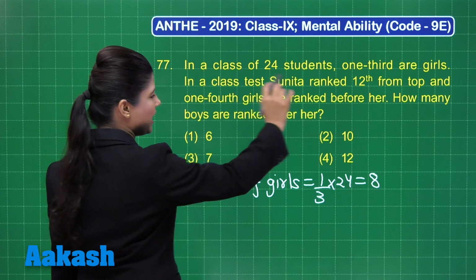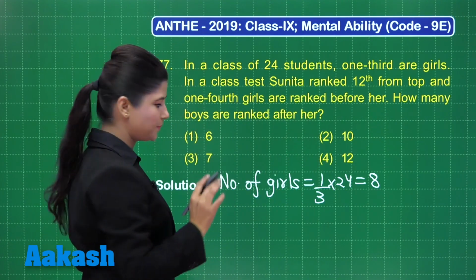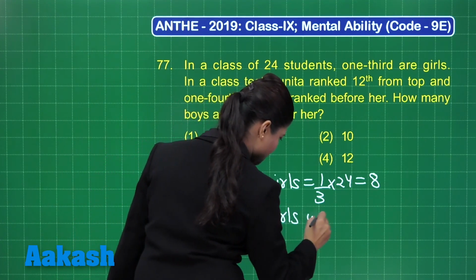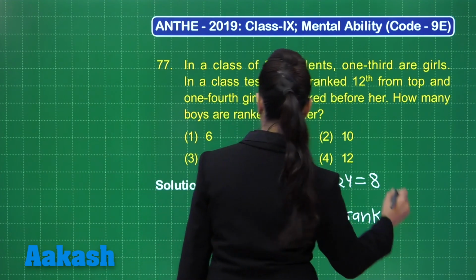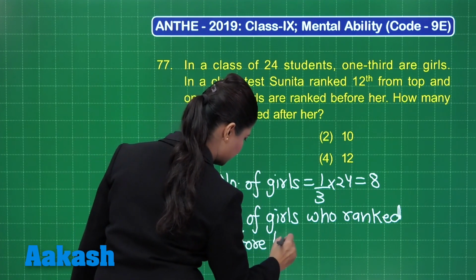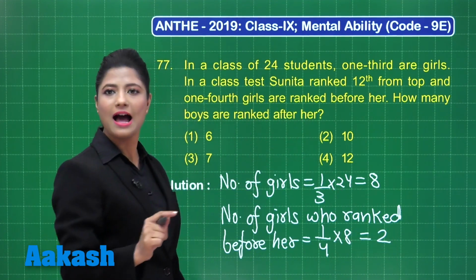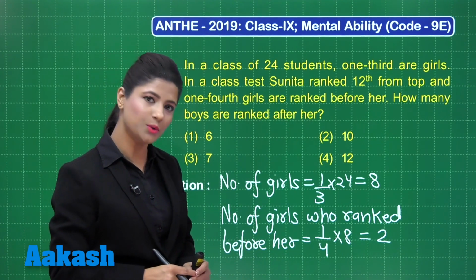And Sunita has ranked 12th from top and 1/4 girls are ranked before her. So the number of girls who ranked before her will definitely be 1/4 of the total number of girls, that is 2. So 2 girls are having their rank before Sunita. Sunita is having the rank at 12th position.